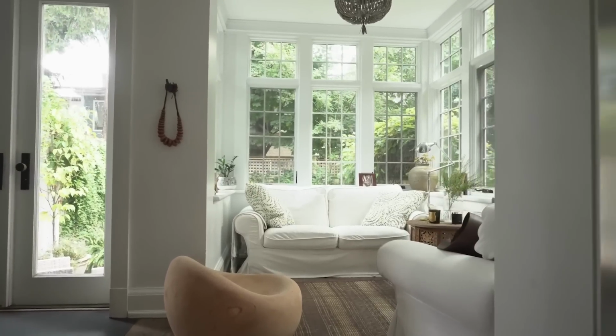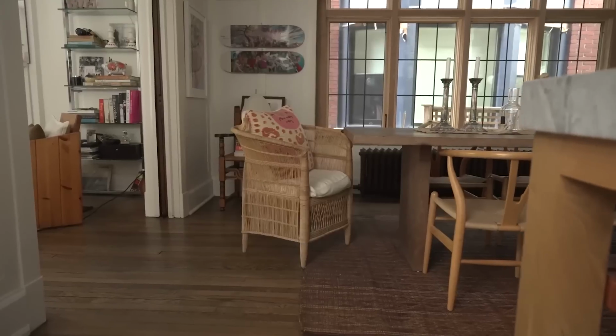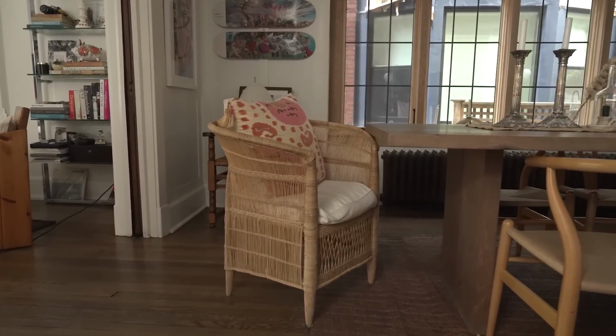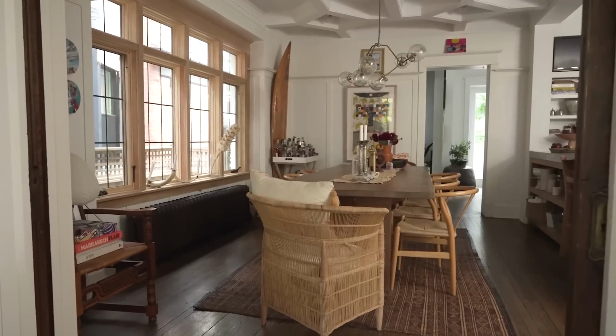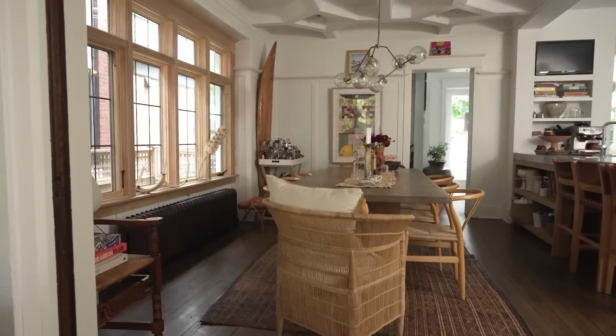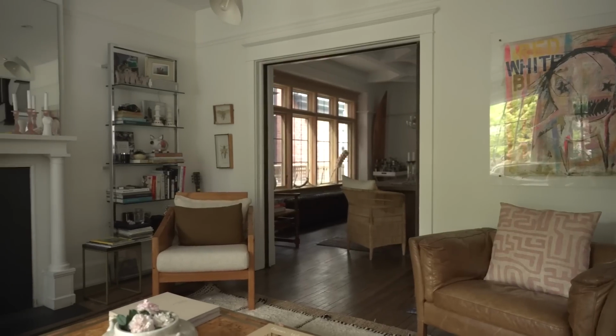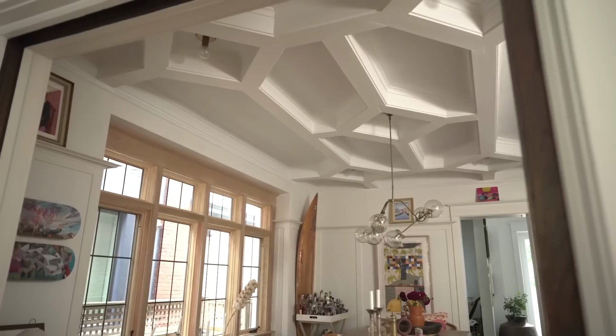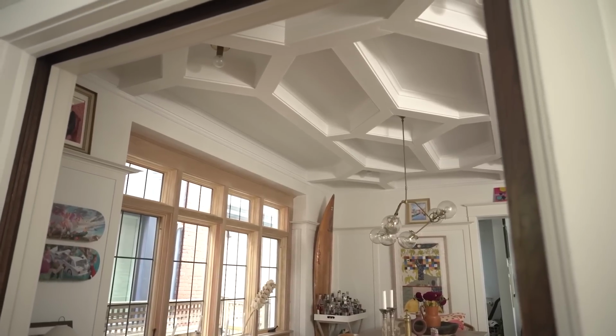But then we kept the floors in the living room and dining room, this beautiful rift cut quarter sawn oak. And where that linoleum had been, we just laid some three-quarter inch strip oak and stained it to match. Similarly, we painted out some of the wood, and then we hung on to some of the really gorgeous old oak doors between the living room and dining room, as well as the staircase and this extraordinary coffered ceiling in the dining room.